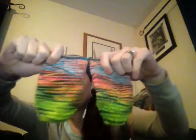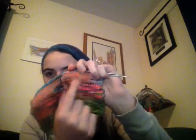And that's the back side. I'm loving how the big splotches of color are just pulling, and the pattern actually, you get the little pops of color and everything else. So this is a fun pattern.